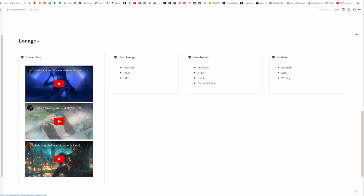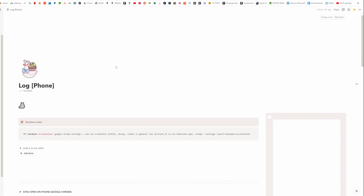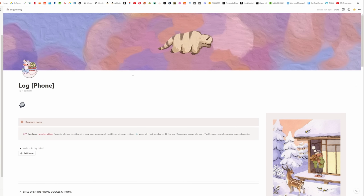Moving forward, the first page, which is also listed here, is the log phone. The log phone is essentially an inbox where I write down every single note that is in my mind at the moment.